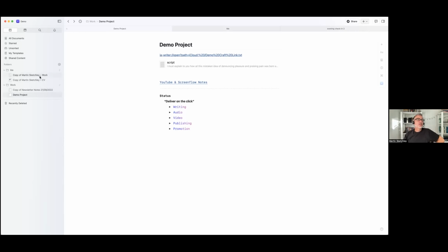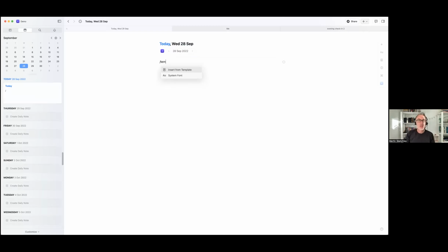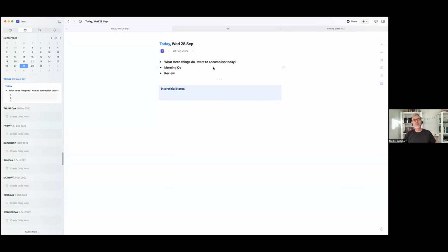So I'll talk about my daily note as well. How am I going to find that? Let's do one for today anyway. Okay, template, it's got my daily note template. This is my basic daily note template, and I've gone through this process of distillation, using this for a few weeks now.